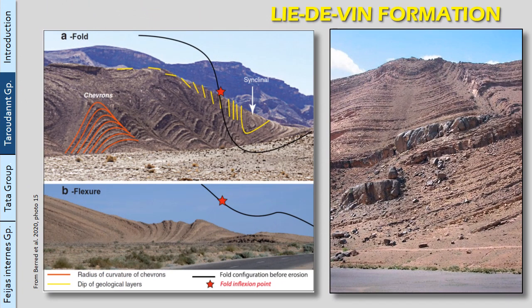The dominantly shaly facies of the Lit de Vin Formation is prone to tectonic deformation, which is recognizable by its particularly eye-catching style. Large-scale faults and parasitic second-order deformation structures create fascinating patterns, sometimes of partly high aesthetic quality. Such examples are best known from the southern flank of the Anti-Atlas region west of Tata.